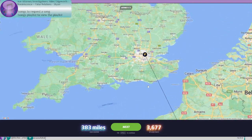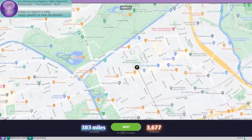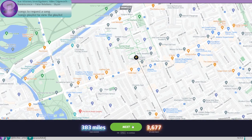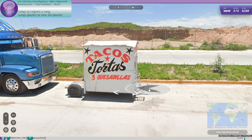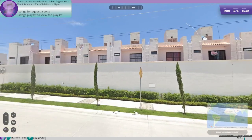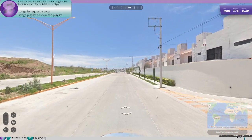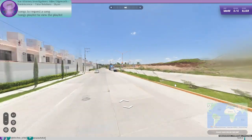Relatively close. At least I was on the right continent. And we were apparently right here in London, near the Roman Road Adventure Playground. Okay, good. We've got tacos, we've got, I presume, Spanish. And we have, most important of all, the ability to move. And we're not just stuck in one specific spot.